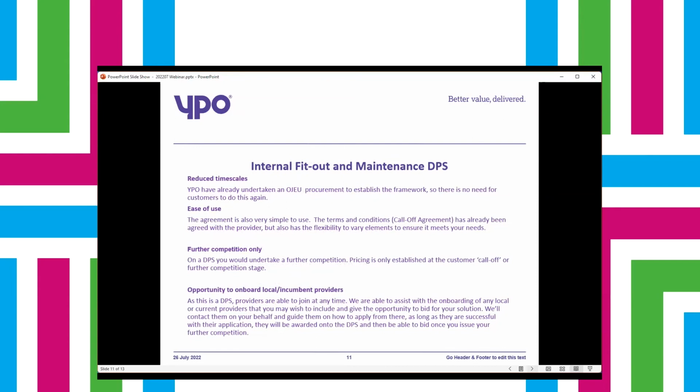So just to recap on the advantages of using the agreement, many are the same as Andy's discussed for the Stairlift agreement. So reduced timescales, as Jonathan has also mentioned. YPO have already undertaken the full procurement exercise to establish the agreement, so there is no need for customers to do this again. They just call off with their requirements for pricing. So ease of use, it's also very simple to use. Again, as Jonathan has also confirmed, the terms and conditions or call-off agreement has already been agreed with the providers, but also it has the flexibility to vary elements to ensure it meets the customer's needs.